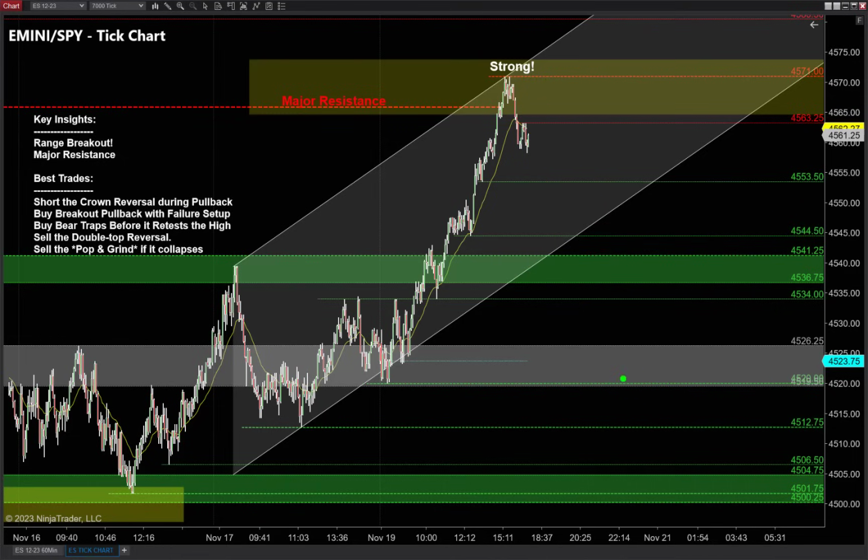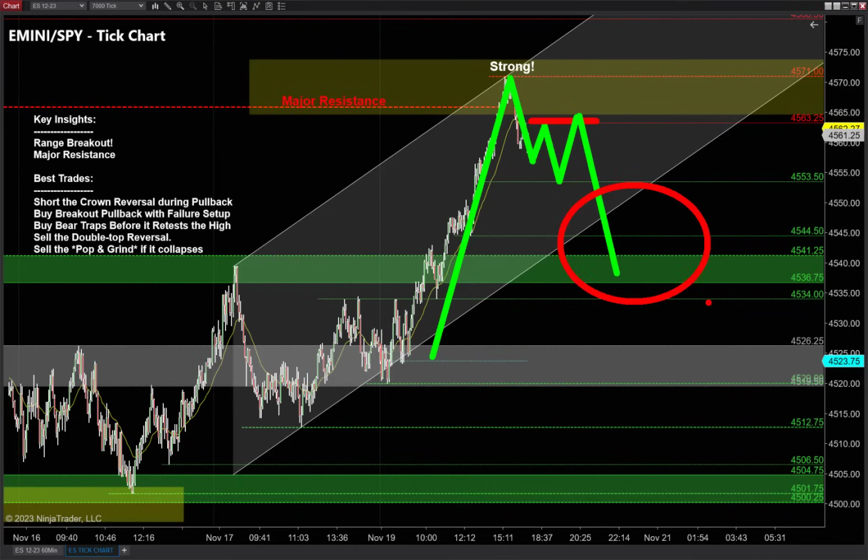It's pretty simple. What I would do is look for that crown reversal, again, lower low in price, and that bull trap above the high. The crown reversal is definitely on my radar, but as we pull back, okay, this is where you'll know what to do next.